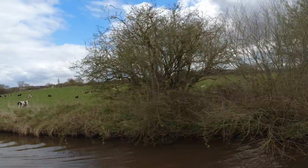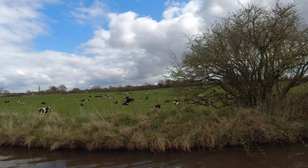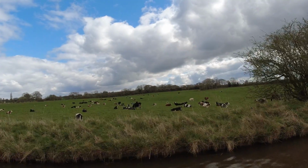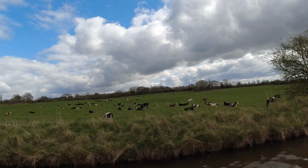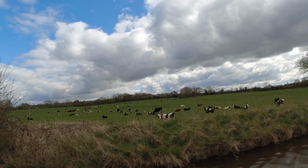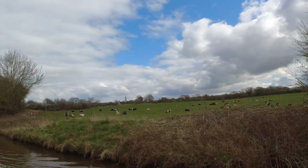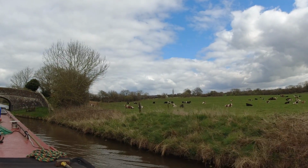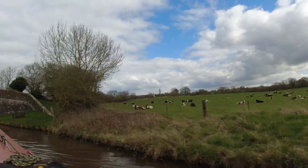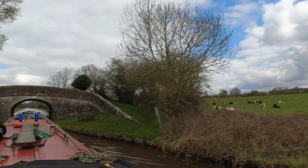Just approaching Bridge 67. I thought it'd be a good time to check out the impressions. Right, let's break one out then. Today's impression will be the cows. Moo! Gotcha! Moo! Who's that? What's that then? Moo! I think that was a cow in labour.